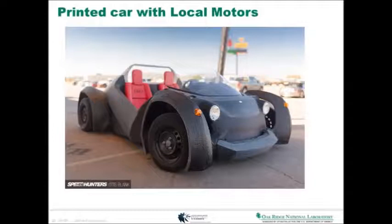And actually, Local Motors has a manufacturing facility just maybe a mile from us, where they're going to be making custom cars like this, custom other large objects with the BAM technology. Next slide, slide 30.